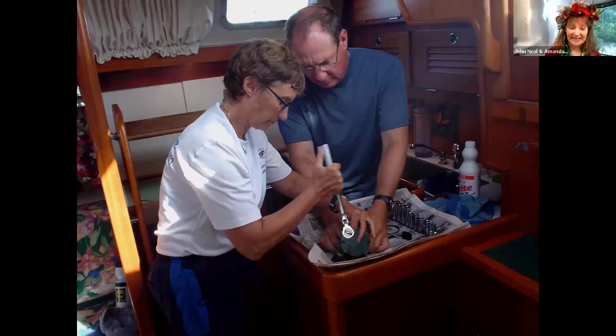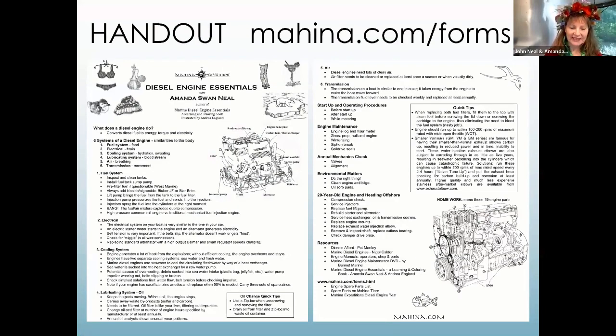There is a handout for this seminar. You can download the handout from mahina.com/forms, and it goes through exactly what I'm talking through, the 6 components of an engine, some homework for you, and resources.